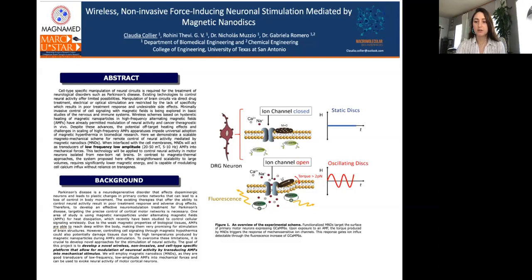So our area of research is looking at alternative methods, such as magnetic nanodiscs or MNDs. And these MNDs can be used for heat dissipation under alternating magnetic fields to control cellular signaling wirelessly. So our goal of this project is to develop a wireless, non-invasive, and cell-type specific platform that allows for the modulation of neuronal activity by transducing AMFs into mechanical stimuli.